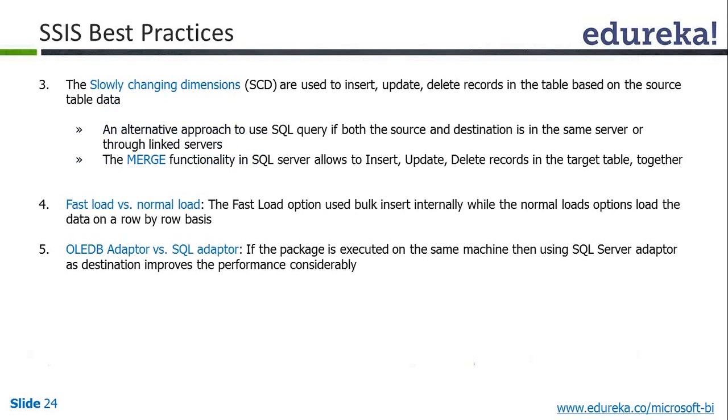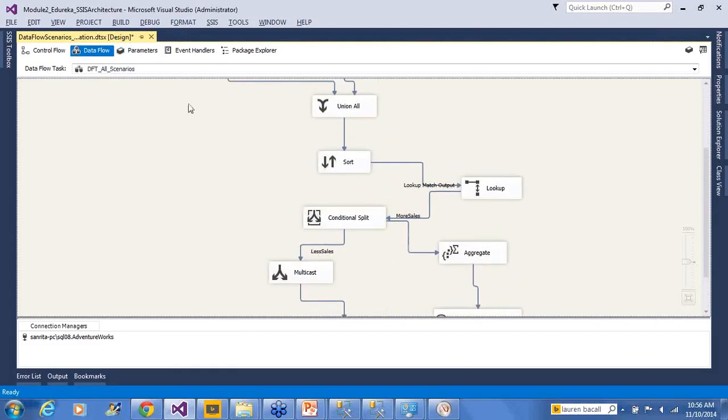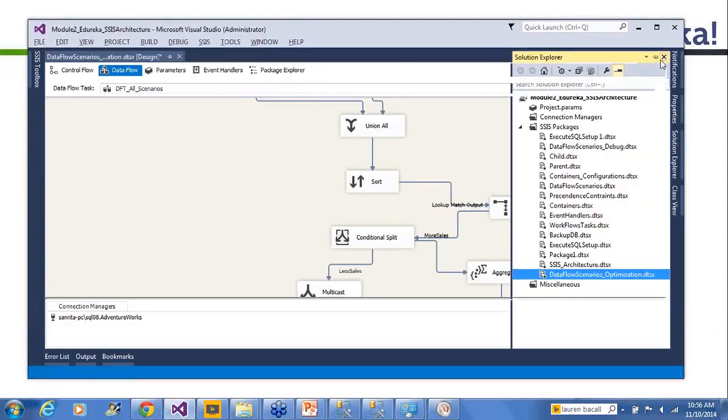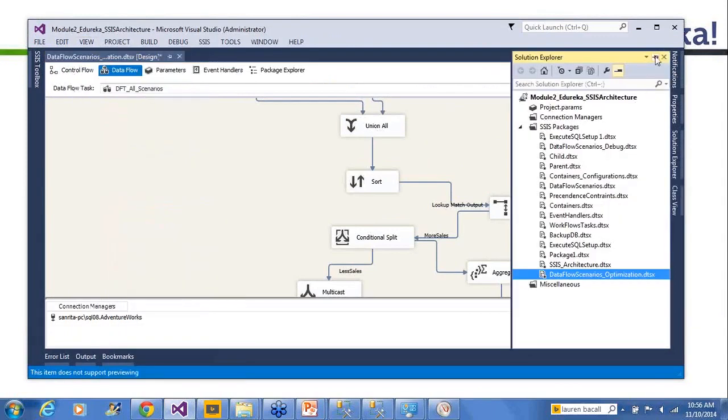And there are some options called fast load versus normal load, right? So I'll tell you what this is. One of the important things. Example, I have one. Solution Explorer, just pin it. I'll go to View, Solution Explorer. I want a Solution Explorer, right? So Solution Explorer is available here, I'll just pin it.